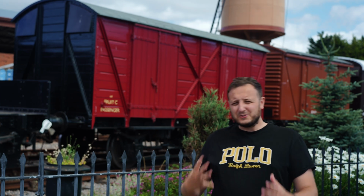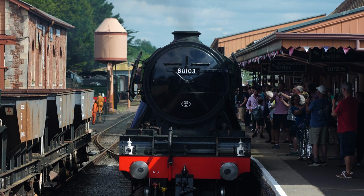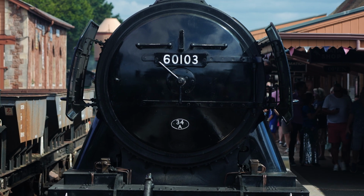If you were to ask me what the most famous steam locomotive in the world was, the first one that would come to mind is Mallard, the gem of Britannia, 126 mile an hour, never been beat, the fastest steam train to ever exist. But seen as though she's been mothballed in the NRM, the next best thing is this. This is the Flying Scotsman, an A3 Pacific class, and over a century after it was built, it's still alive.